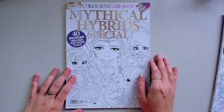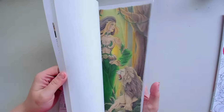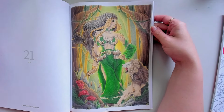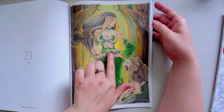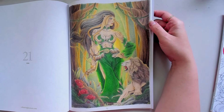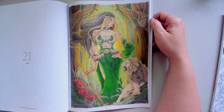So this is the Mythical Hybrid Special by Jash Lee. And I have done the Lion Queen page in here, which is this one here. I love how this one turned out. This one is done entirely with Polychromos pencils with just a tiny bit of Posca to help create some shinies on the gold and stuff like that. Just some highlights, just a white Posca.